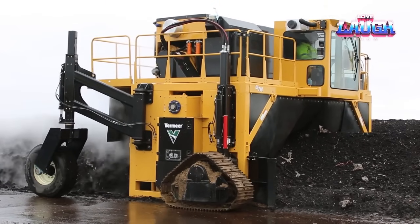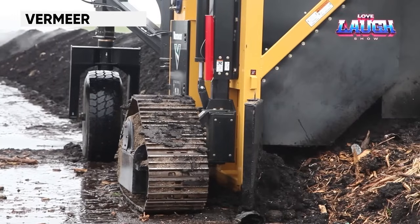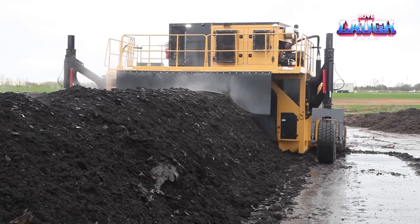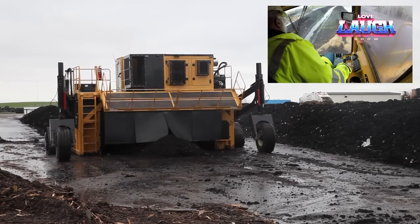Unleash the power of composting with the Vermeer CT718, a self-propelled marvel designed to revolutionize compost management. Boasting a spacious drum for optimal material contact, it efficiently aerates and mixes compost, accelerating the cycle for premium results.